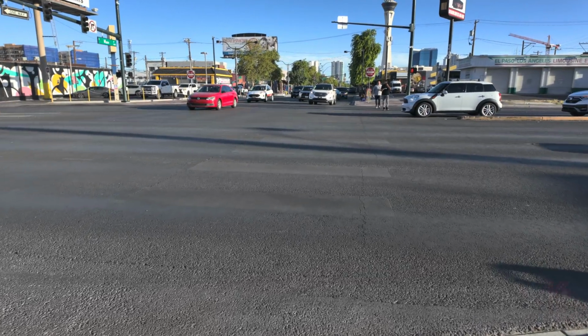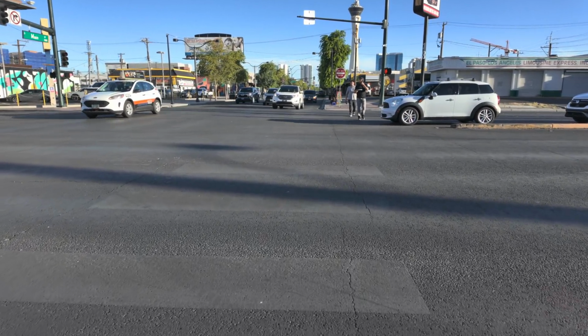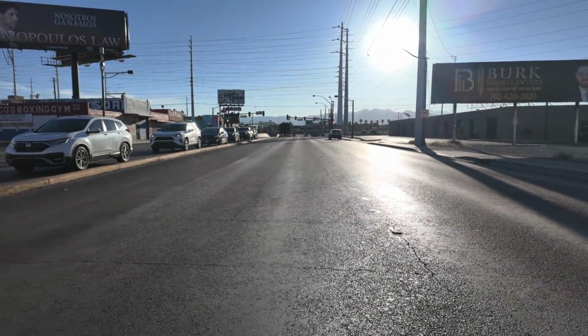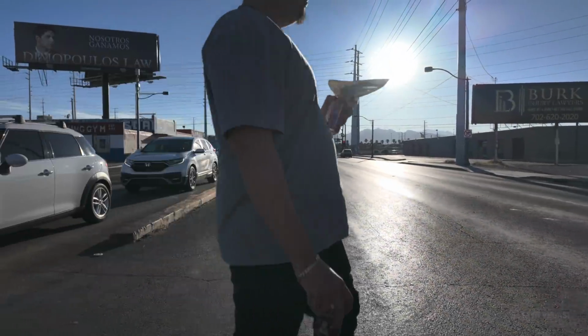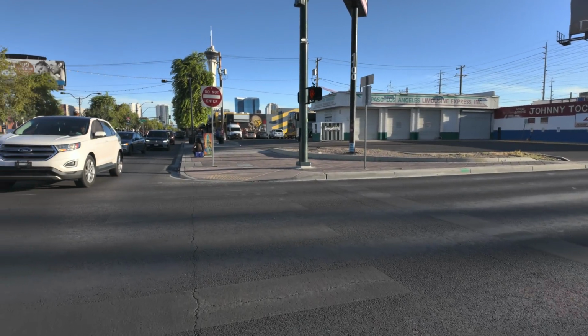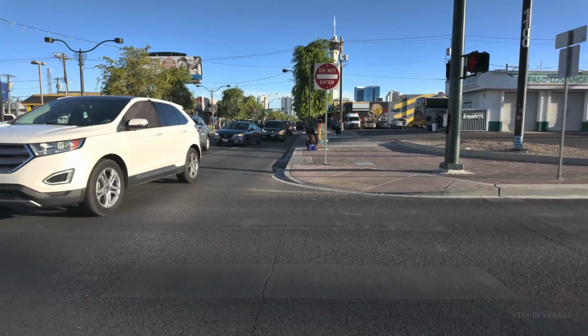All right, let's get across the street before we get hit. There's that big Charleston. This woman's just sitting here, blocking a whole bunch of traffic.